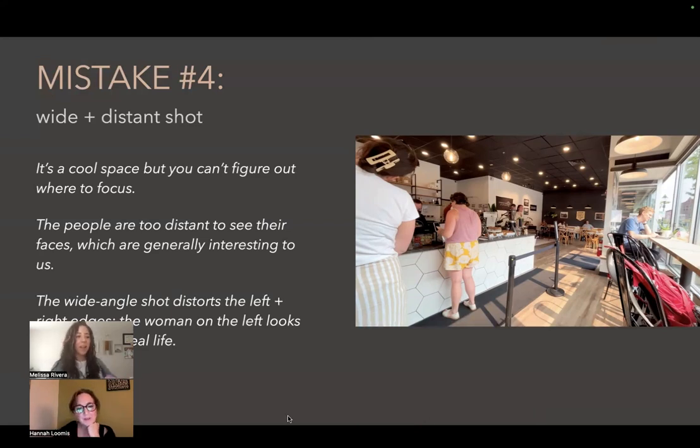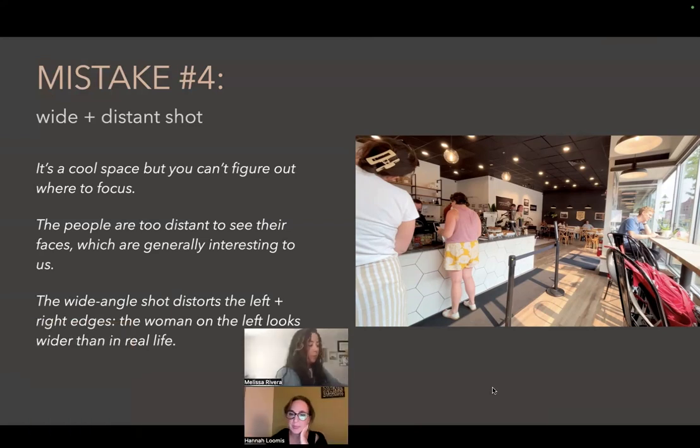Also, I feel like it's often people's faces that you really want to see. So just be mindful that there might be times when you really need to see the whole shot, but maybe you use it for part of the time and then you zoom in on something or vice versa.